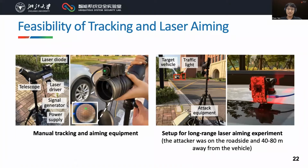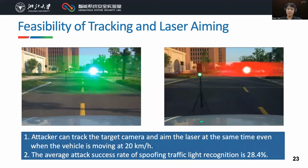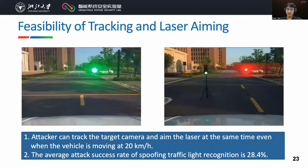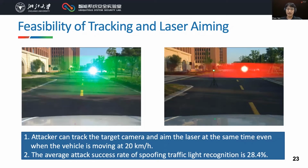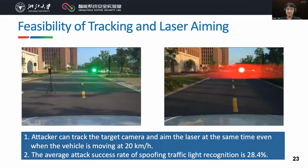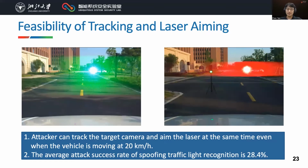To facilitate camera tracking and laser aiming, we built an attack equipment by combining the laser dial and the telescope. Using this equipment, the attacker can inject laser into a vehicle's camera from 40 meters away, even if the vehicle is moving at 20 kilometers per hour. Due to the instability of manual aiming from a distance, the success rate is slightly lower than the stationary setup.